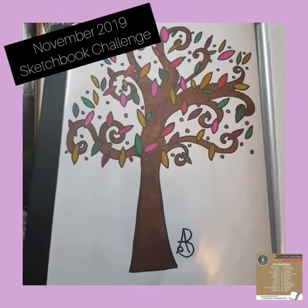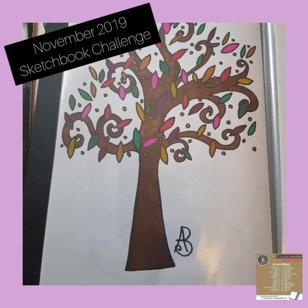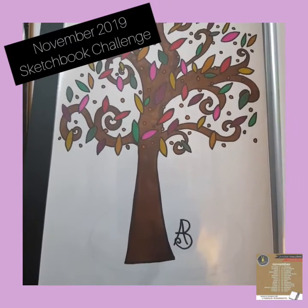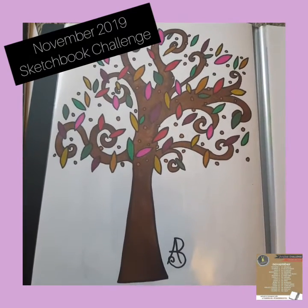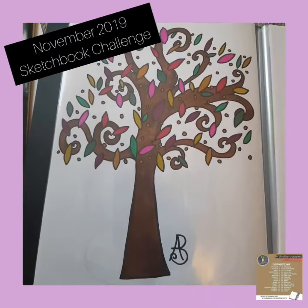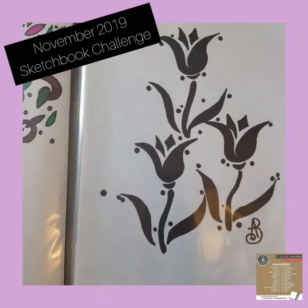The next one was whimsy. To be honest, at first I didn't know what whimsy meant, so I did have to look up a definition. So I came up with this spirally tree with different colour leaves and a bit of circles. Next one was stencils.